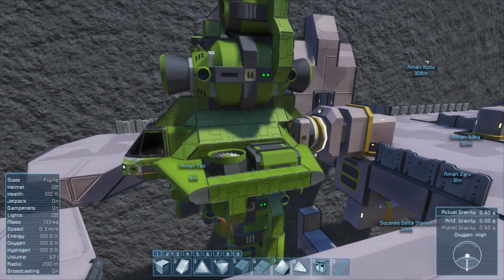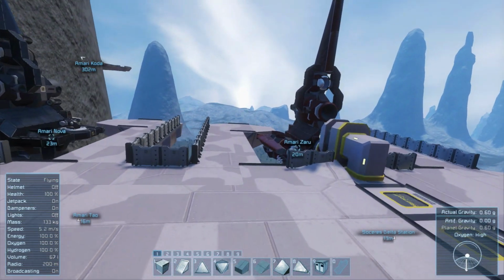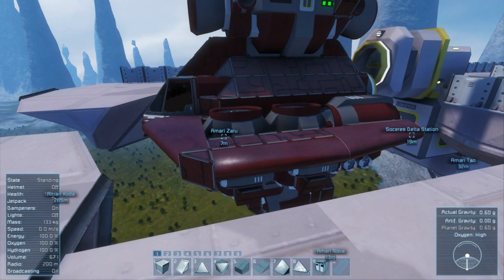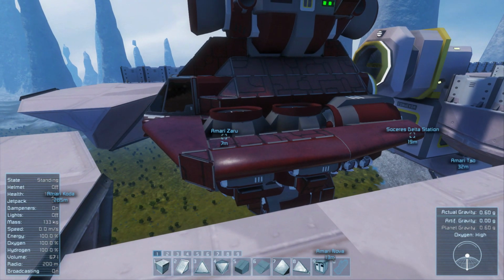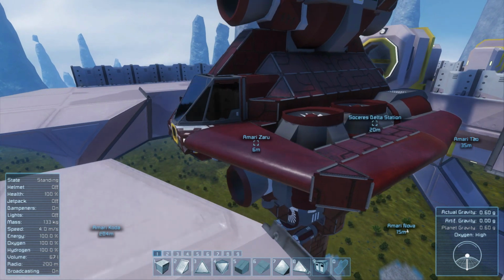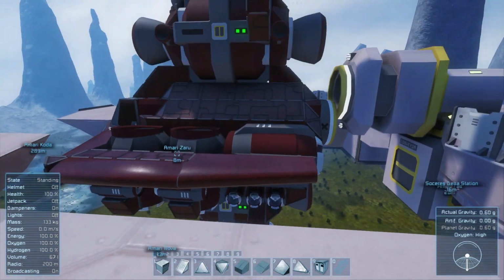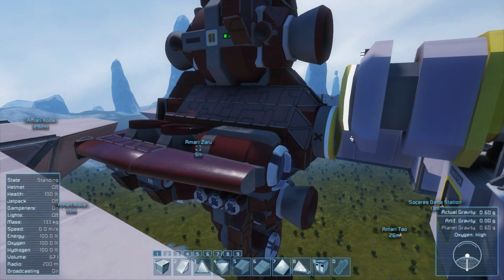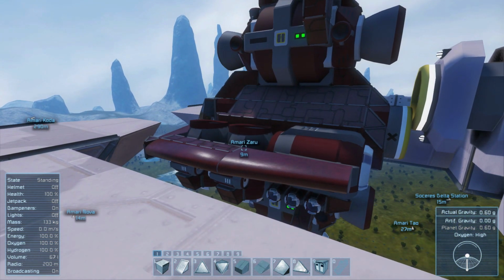Anyway, moving on now, we're going to move on to the Zaru over here, because this ship is a bit interesting in how it functions and works compared to the others. So the Zaru here has extra thrusters, which I explained a little bit before in this video. It has 2 extra acceleration thrusters and 2 extra hovering thrusters, making it quite capable.